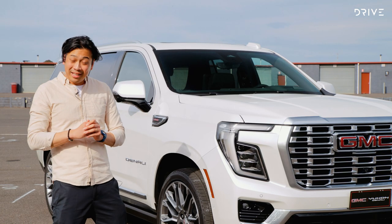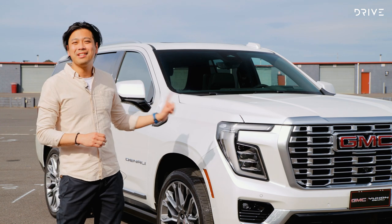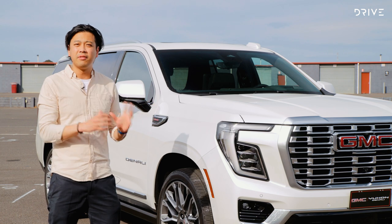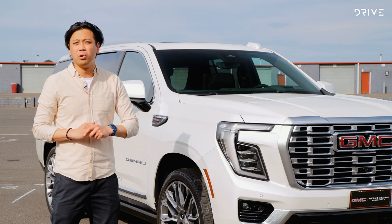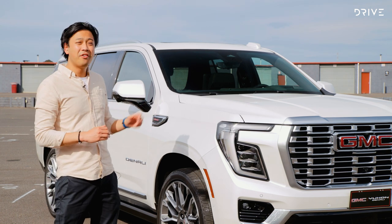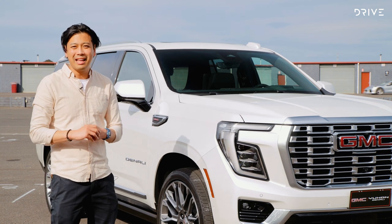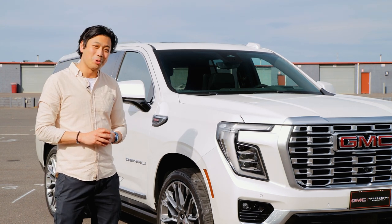Bear with me though. In the interest of full transparency, this is a left-hand drive pre-production prototype, so it's not representative of what you're going to get on showroom floors next year. But it does offer a good sample of what you can expect. So, is it time to trade in that Land Cruiser? Let's see what this thing is all about.